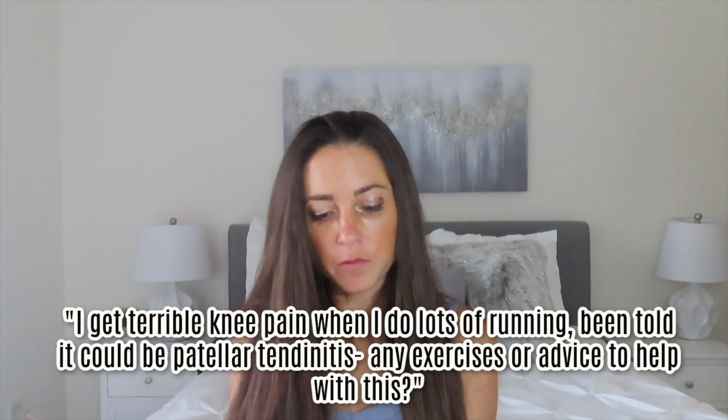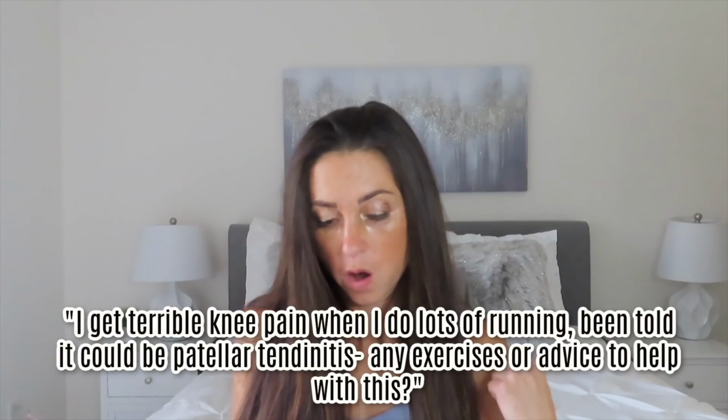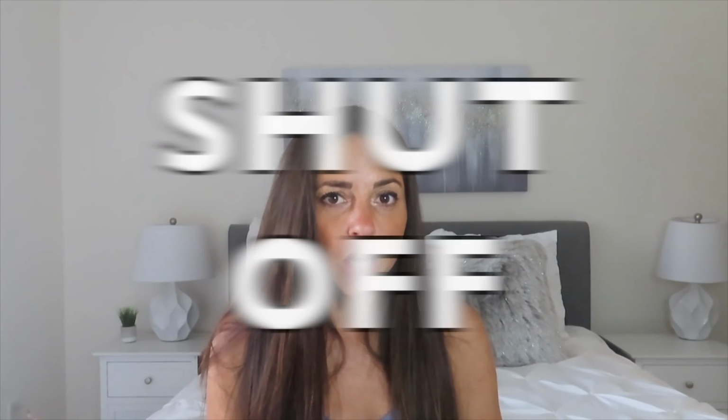Okay, next question. I get terrible knee pain when I do lots of running. Been told it could be patellar tendonitis. Any exercises or advice to help with this situation? So what I would say, everyone is different as far as their running gait and what their body decides to use to compensate. If I had to take a step back with anything related to the knees, and especially patellar tendon, the quads, if they're not strong enough, shut off, and then the patellar tendon gets overused.